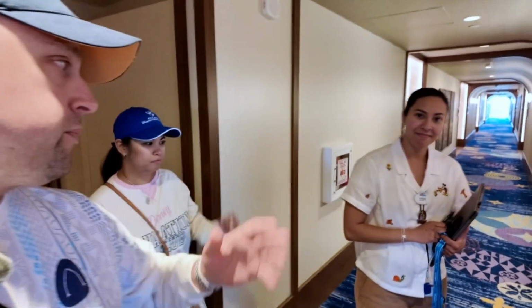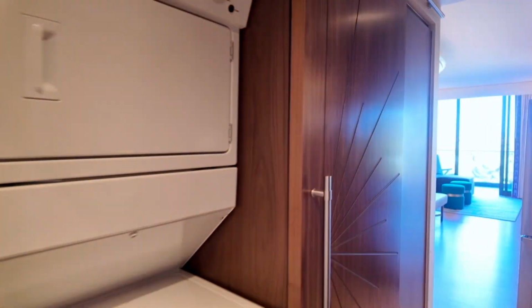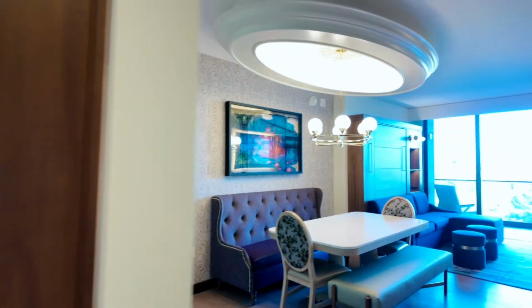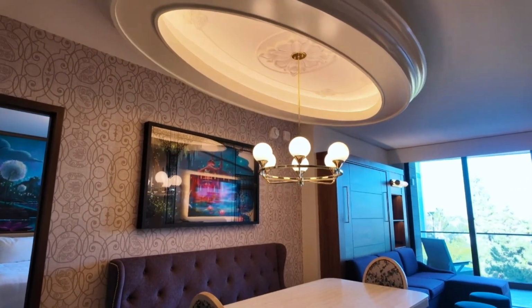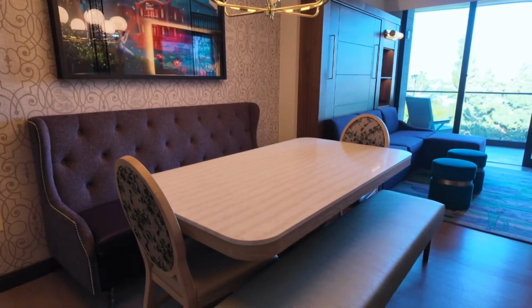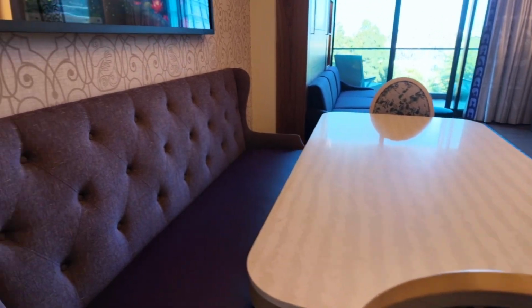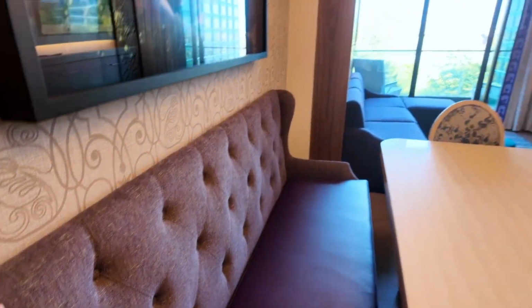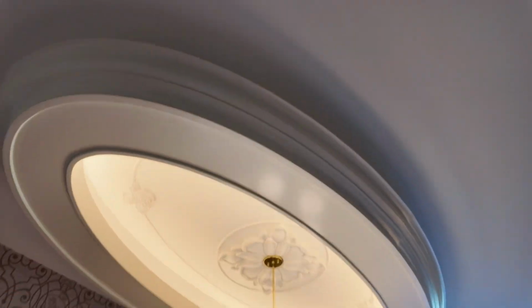Next room that Andy is gonna show us, and Kai, is going to be the one bedroom villa. Let's go check it out. So this is the one bedroom suite. It comes with your stackable washer dryer. And you're just hit with this wow factor, right? You have this beautiful, huge dining room table. You get your chairs, bench on this side, the sofa on this side. And this is just what kind of does it for me. That's like, wow.